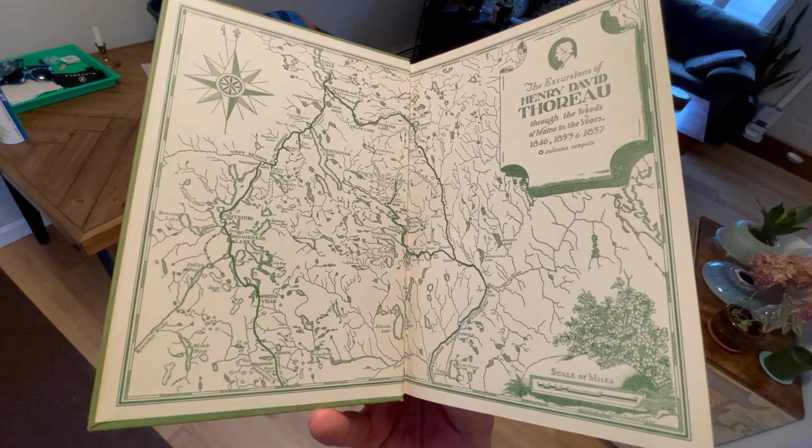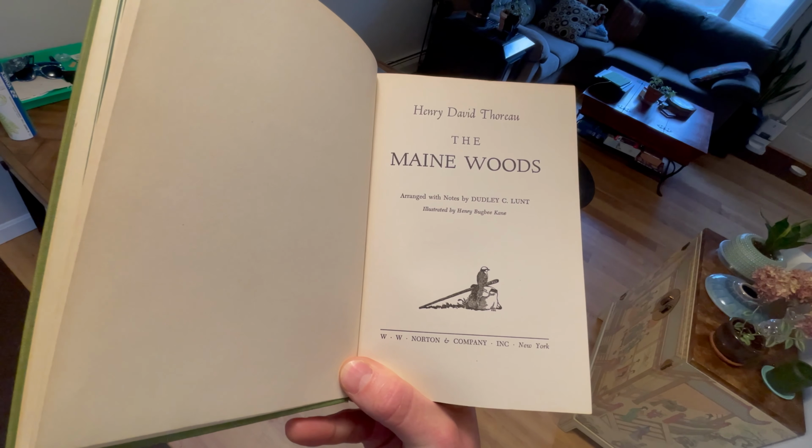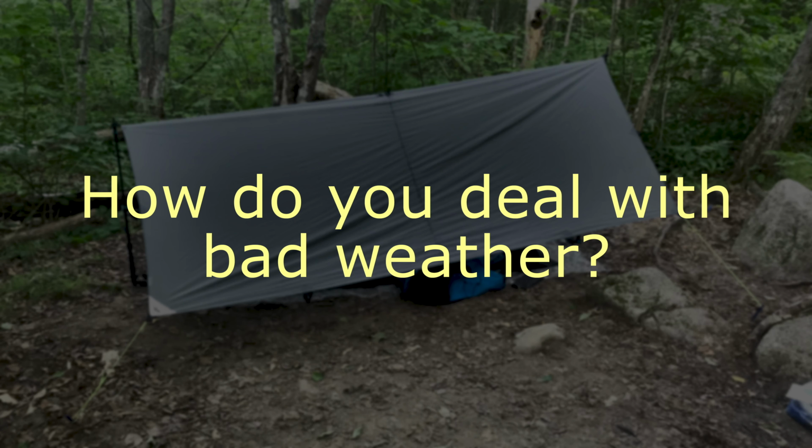Personally, I really enjoyed the company of other people on trail. I had a lot of great conversations. There's an old Thoreau line from the 1850s. He says, "You're likely to meet a worldly person in the wilderness of Maine." I found that to be true. There's a lot of great people on the trail. Everyone's got a story, and everyone's got something to add. How do you deal with bad weather?